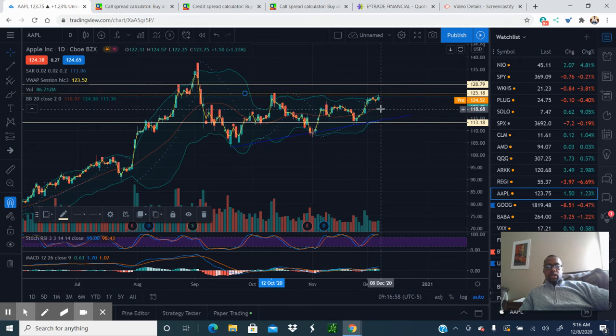definitely around this, the middle of the Bollinger Band, which is around 120 ish. So I would do a combination of a credit spread and a debit spread. That's how I'm going to play it. I've already got positions already. I got some debit spreads already for this move that I made last week, and I'm going to do some more, man.